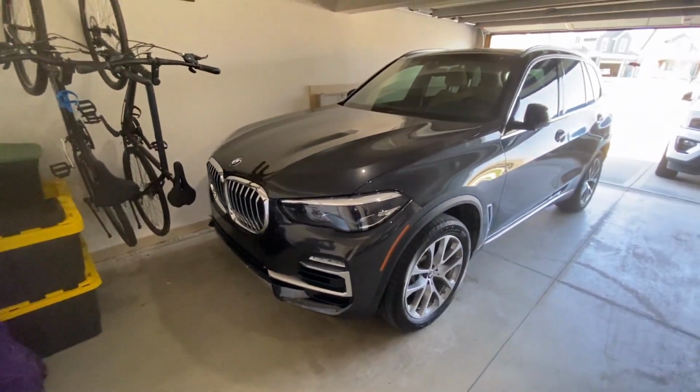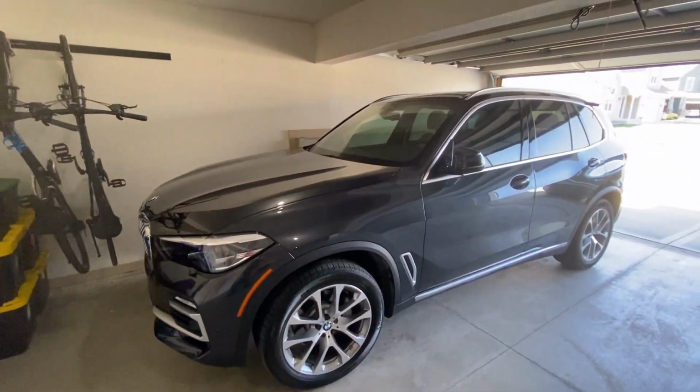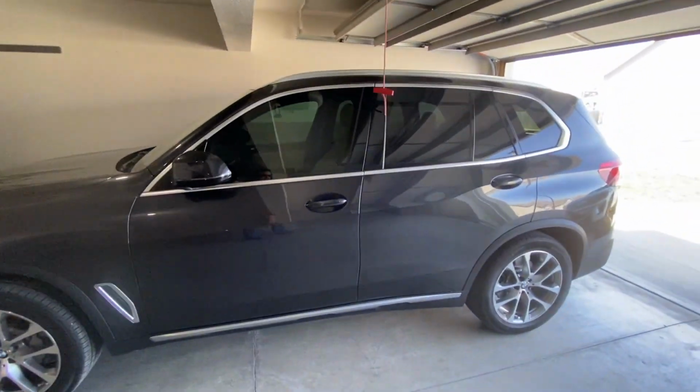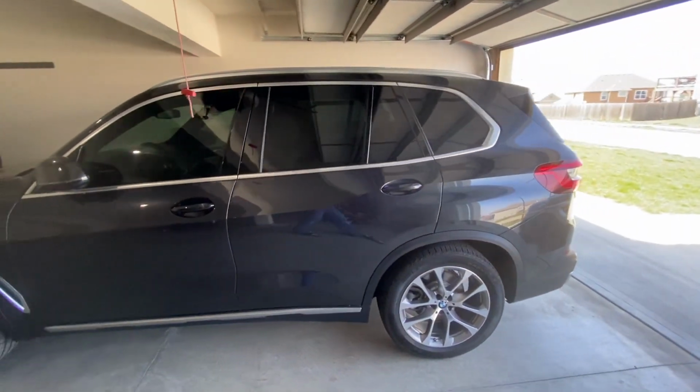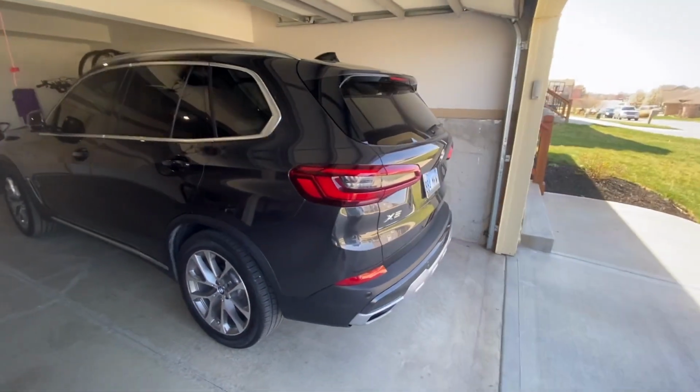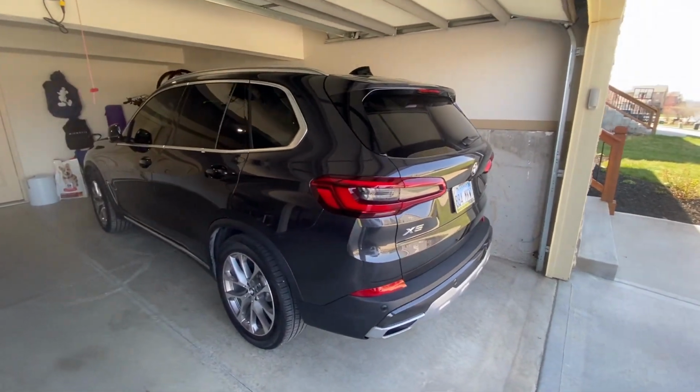So I'm a really big fan of BMW overall. I've owned a 3 Series in the past, and one of my dream cars is an M2 Competition, which I think, just everything about that car is absolutely perfect, and I definitely plan on owning one someday.